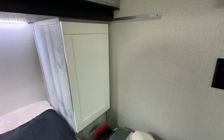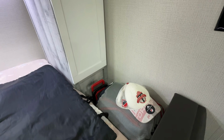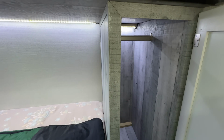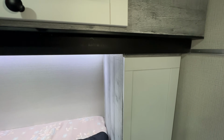And it's just a little area that you have there. You can store some stuff. So I've got a sleeping bag, a flashlight, my hat down there right now. And then behind it, we have a very nice sized closet. You can see there's actually LED lighting in the closet, which is nice as well. And plenty of space, so you're going to be able to hang your clothes. Unfortunately, I didn't bring any hangers, so I'm not able to use that feature right now.